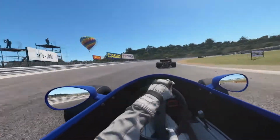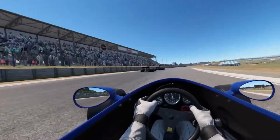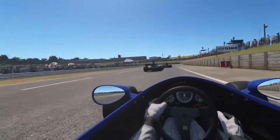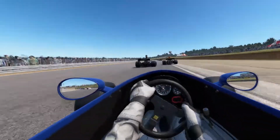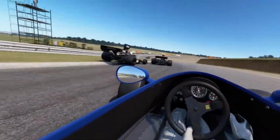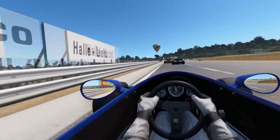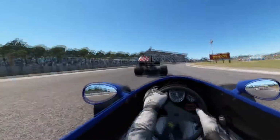And now we're losing a bit to Pryce's Shadow and Brambilla's March here. We won't be able to attack them this time around, but three-quarters of a lap later, as I'm at a loss for words here, and my vocabulary has managed to completely get mixed up, we are close to the back of Tom Pryce.